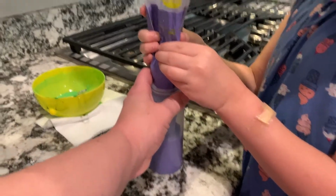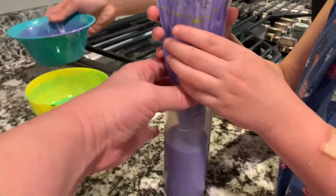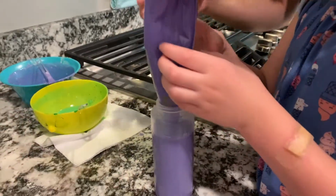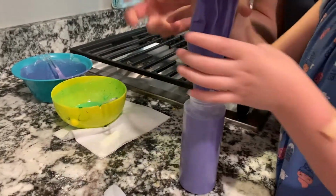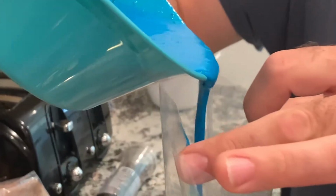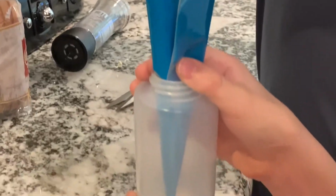Oh, maybe stop because it might fill up. Okay. It's already almost to the top. We already passed the max fill. Hold on, Elena. Don't be scared, babe. Now we're doing the blue. It's so pretty. Look at that blue.